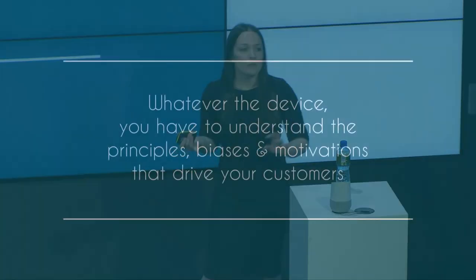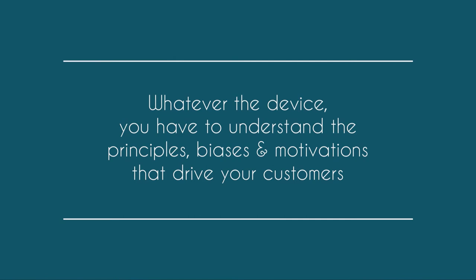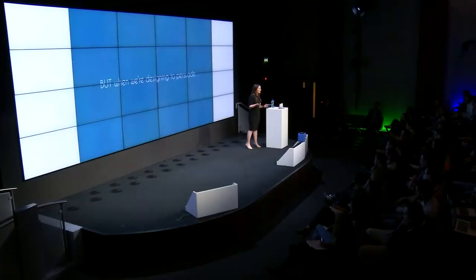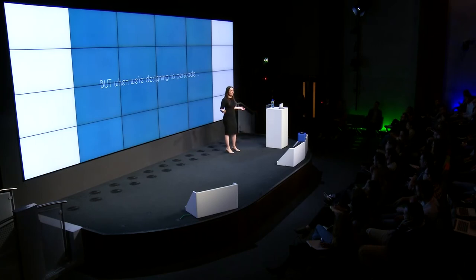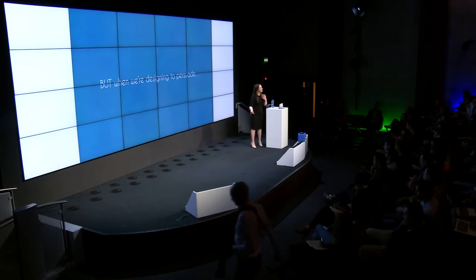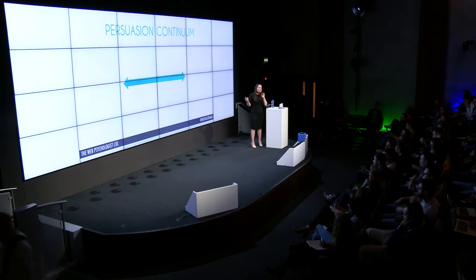Whatever device you're optimizing for, you have to understand all of these principles, and there's loads more, so that you can create an experience that really will drive and engage your customers. The tricky thing is that whenever we're designing to persuade, you have to think about how you're using these principles and how it's going to impact the person on the other end, because we're all users at the end of the day. We all use our devices just as the people that are our customers use their devices. And so it's quite a tricky thing to hash out where the ethics of this lies, and I think it's actually a really important conversation to have.